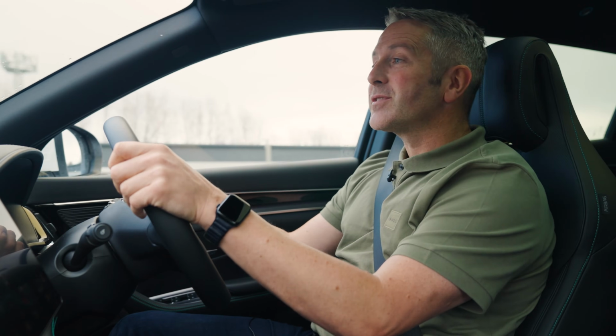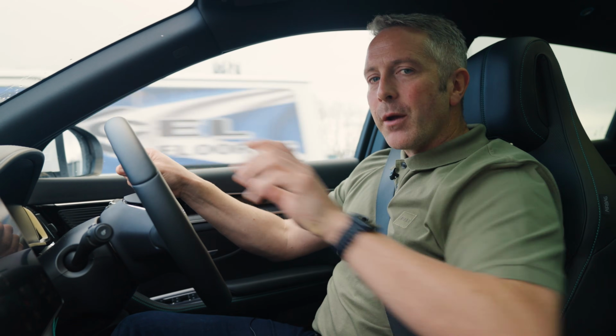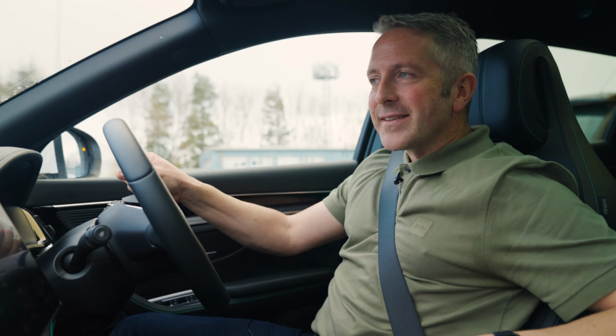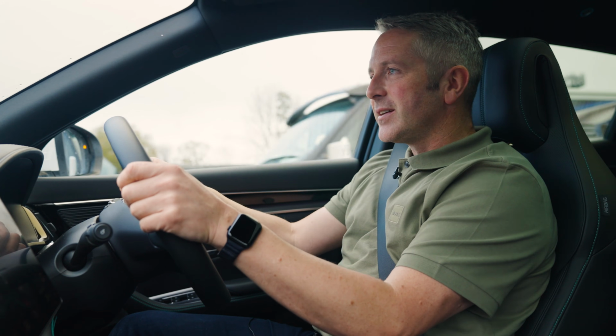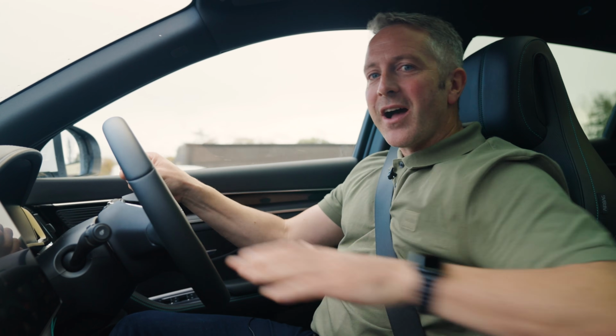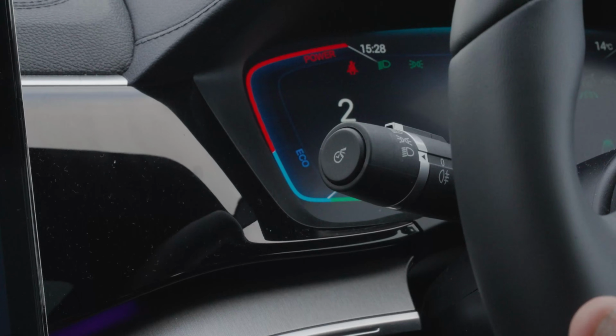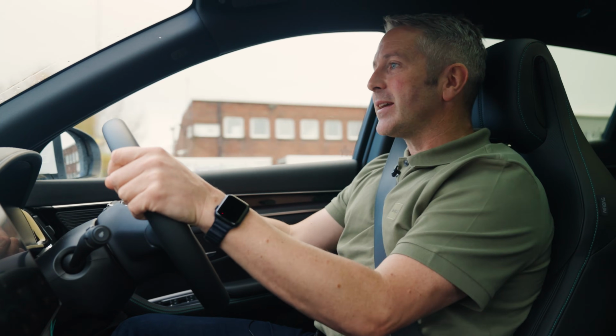I really like the Seal Saloon. There were enough quirky little things in that to keep you really interested. However, it didn't have wireless Apple CarPlay, and remember the stalks were reversed on the wrong side for the wipers and indicators. I'm happy to say that the Seal U has got that problem fixed. We have wireless Apple CarPlay and the stalks are perfectly fine. It's also got a fabulous heads-up display.